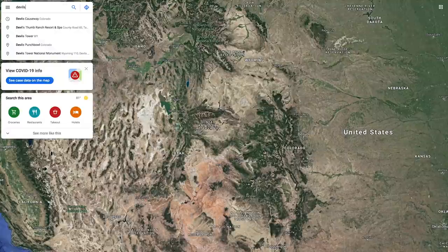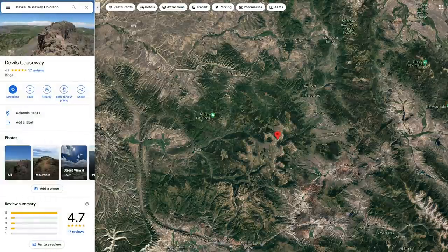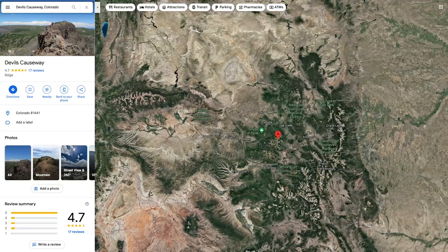Well, we finally made it all the way to the trailhead. We are currently in the Flat Top area, like I was saying. We're gonna be doing a hike called Devils Causeway. It's about a 6 mile hike. It goes up to about 11,800 feet, and it's gonna be up to the top of kind of what you see in the background right there.